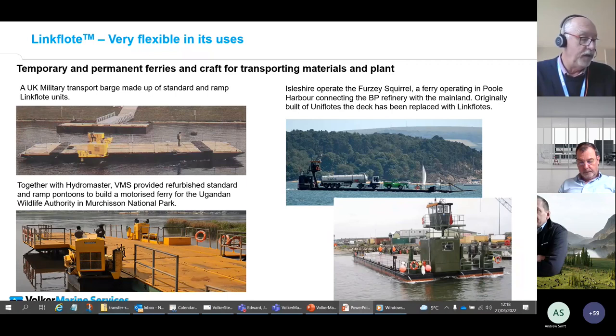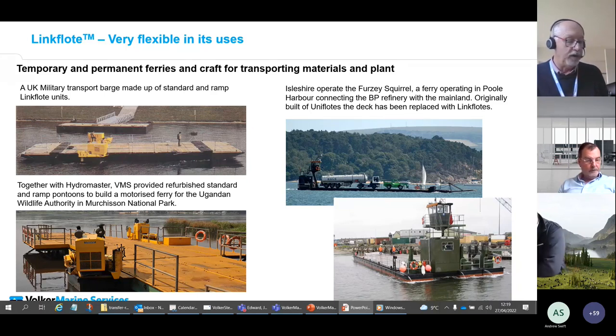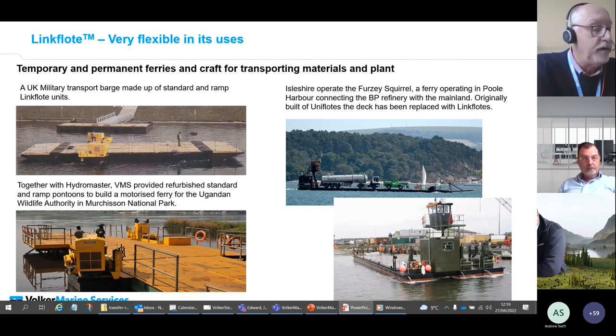This vessel was the inspiration for a similar but smaller vessel, the Vodka 3, which was delivered by us last year to an operator who carries out environmental services, also in Poole Harbour. On the top left, you can see pontoons being used by the military as a self-propelled landing craft stroke ferry. The temporary berth alongside, connected to the shore with a panel bridge, is also built up of link float units.